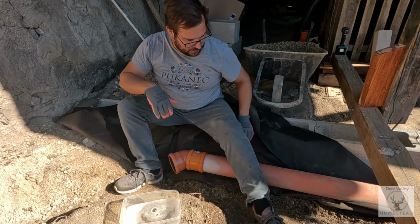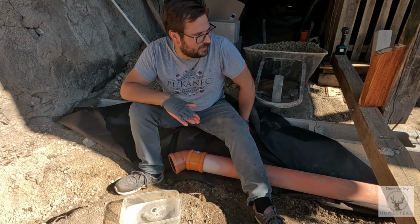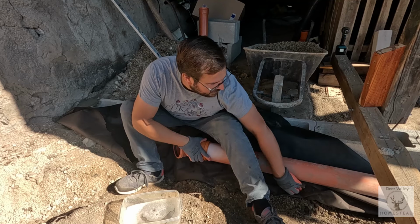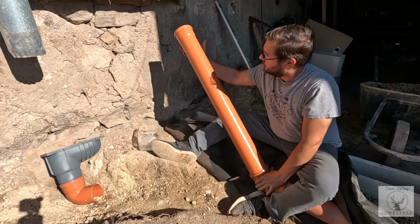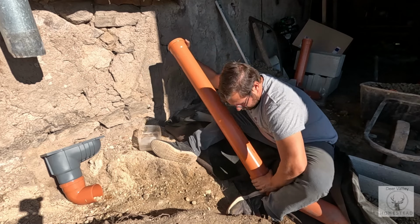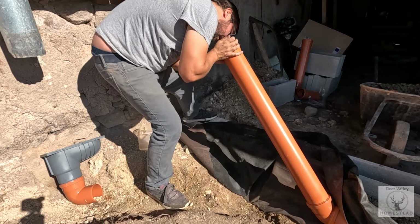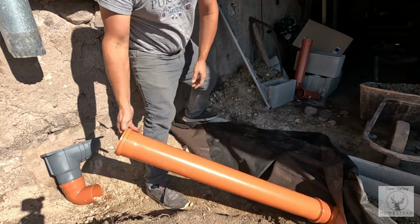Alright. I'm going to put this all together, roughly. And then I'm going to have to re-dig just a little bit, just to make sure we get that slope. And that this end here isn't too high, because at the moment it's too high. All right, we're in. Okay, that on.